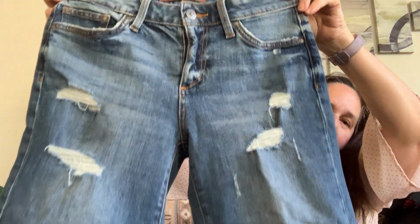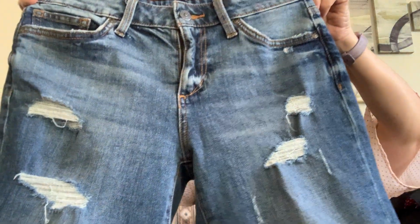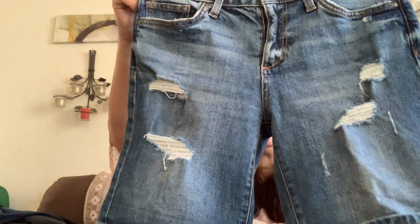Here is another one of the few shorts that I got. This is Joe's Jeans shorts, and it's a size 25. Again, it was a hard time finding shorts, but this one did have the distressed look. That's what I really liked about it, so I went ahead and picked these up.